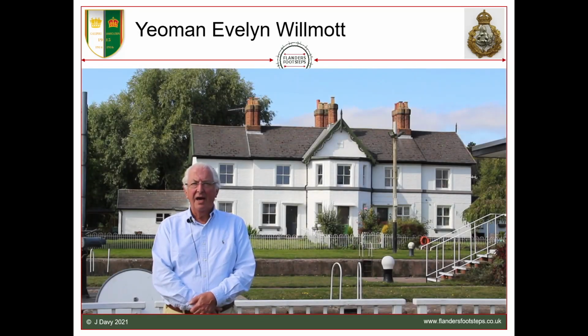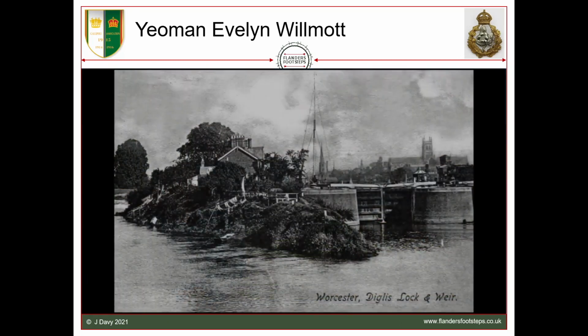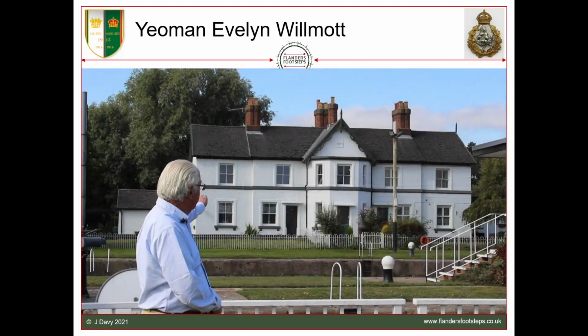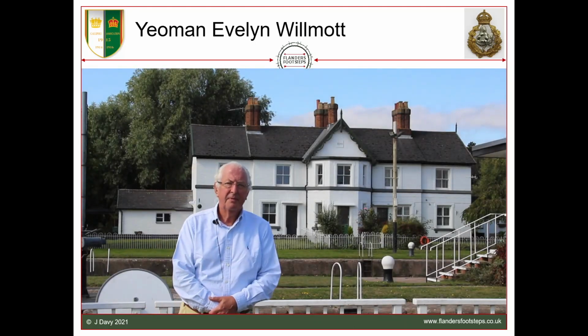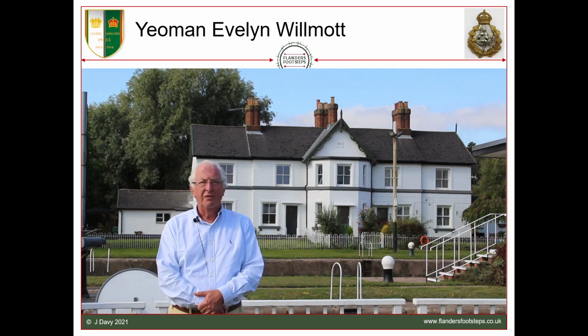I'm standing here at Diglis Lock. This is the entrance from the River Severn to the Worcester-Birmingham Canal. Behind me, you can see the lockkeeper's cottage. In the 1900s, this was the family home of the Wilmots.